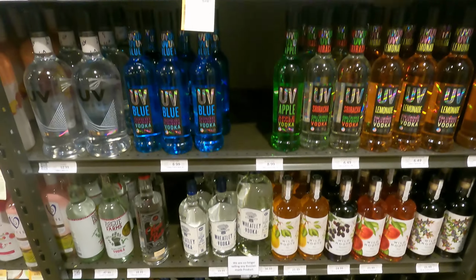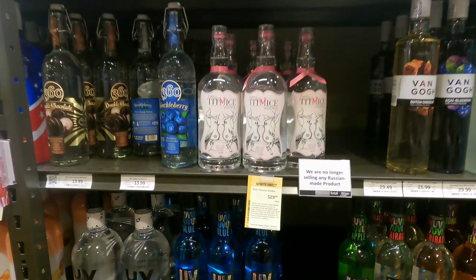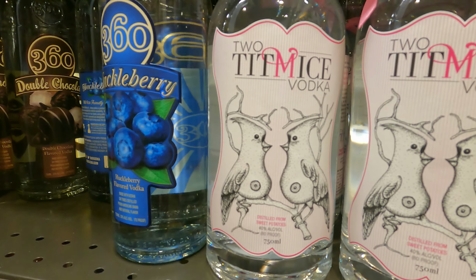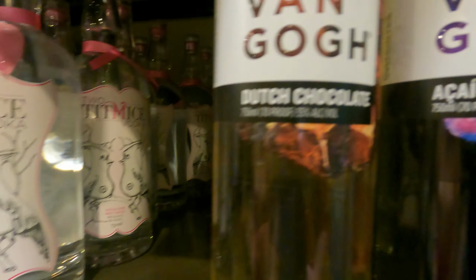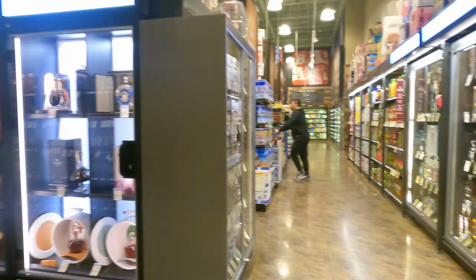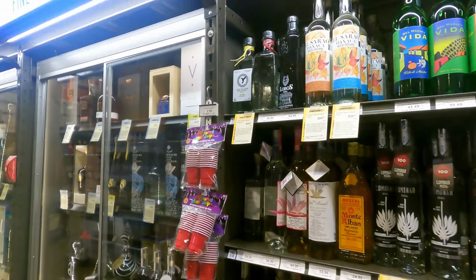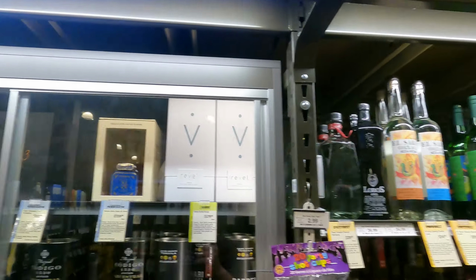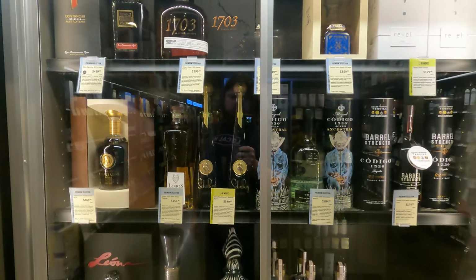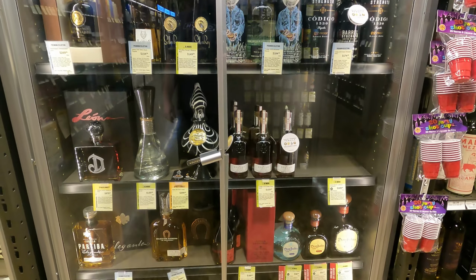Some Wheatley, which is actually Buffalo Trace's vodka. That was an interesting one. Titmouse Vodka. There's another, looks like a ghost pepper vodka right there. Some grain alcohol. Yum, grain alcohol. More tequila there. Here's some fancy tequilas in the case here.